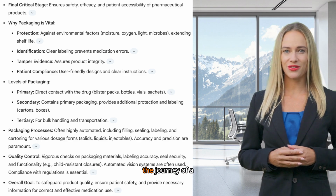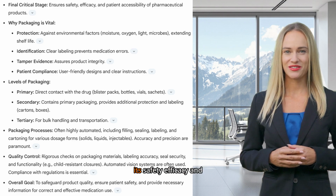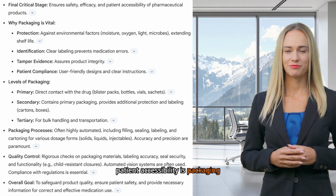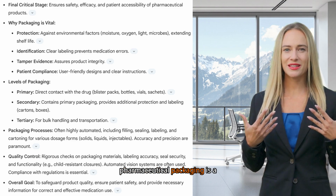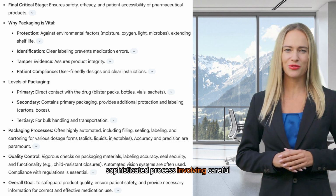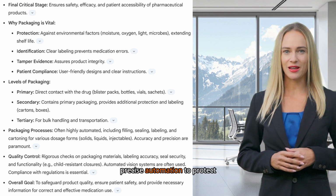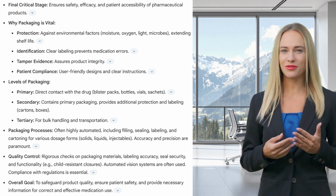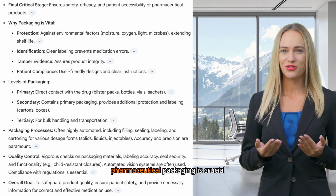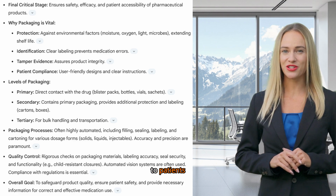The final stage in the journey of a pharmaceutical product, and a critical one for ensuring its safety, efficacy, and patient accessibility, is packaging. More than just containment, pharmaceutical packaging is a sophisticated process involving careful selection of materials and precise automation to protect the medication and provide essential information. Understanding the intricacies of pharmaceutical packaging is crucial for delivering quality products to patients.